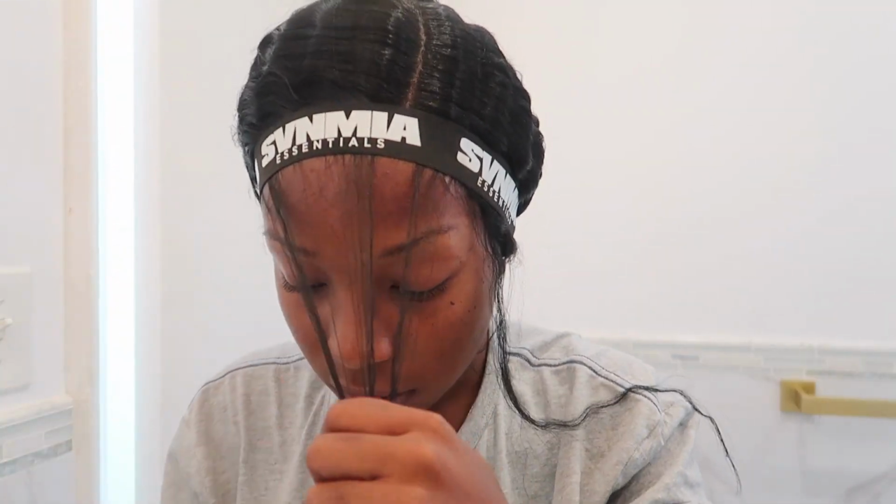She's lifting for me. Plastic band. Okay, I know for sure I'm cutting these. Where is my trimmer? I'm in the bathroom if you guys haven't realized. It's gonna be my baby hairs. These need to go back, but I like this band because it has Velcro, so you can loosen it or tighten it as you please, and you don't have to retie the whole thing.